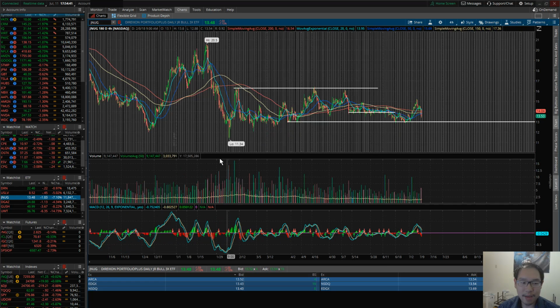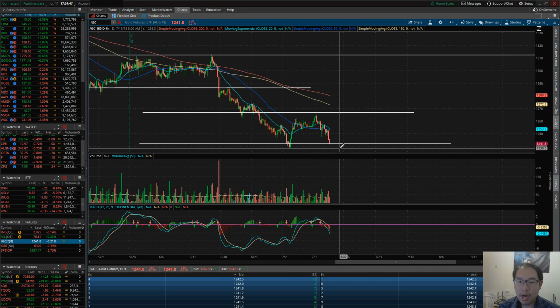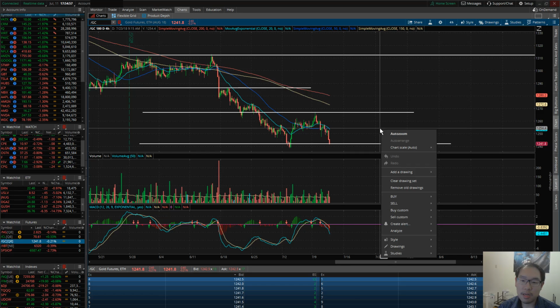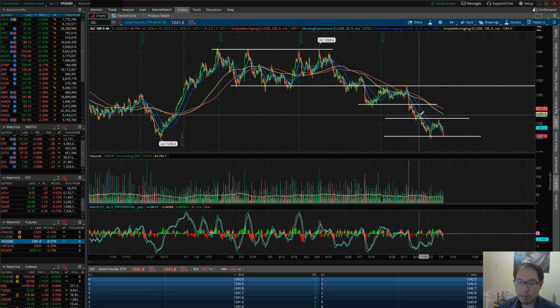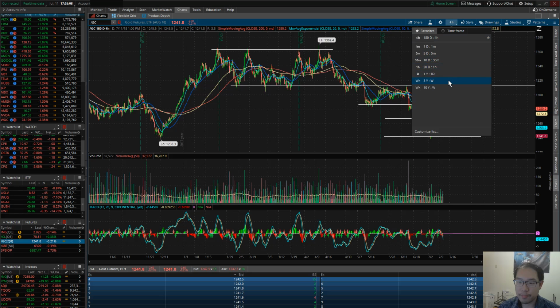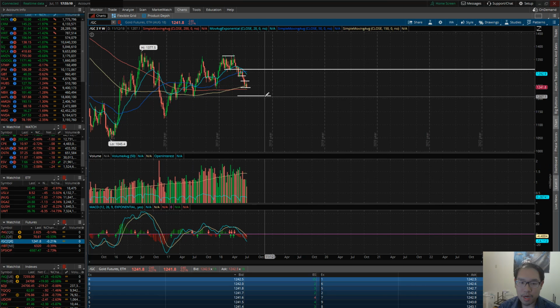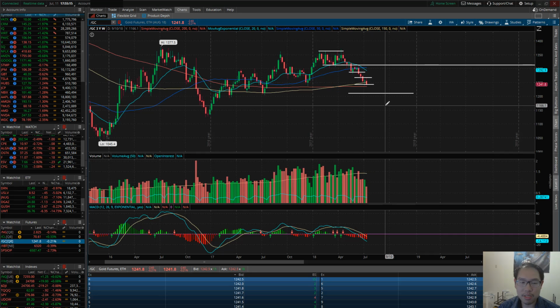once we start U-turning back up, if that happens. However, if /GC actively starts closing on a 4-hour basis below this low, around 1238, especially below 1242, and we start closing below, that's certainly not a good sign for people in /GC, and we can see lower prices to come. Remember, if we start breaking this support, that is really bad, because on the 3-year chart, our next support is pretty far down. It's at 1210. This range is kind of far, so there's a lot of room for gold to drop if that one breaks.